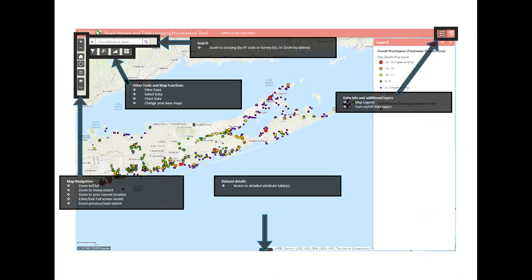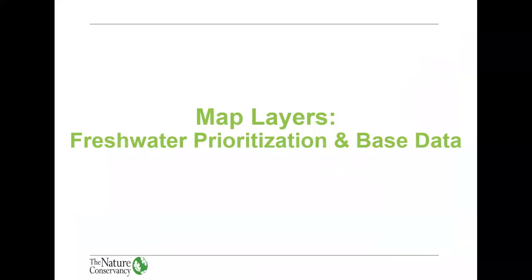And if anyone's interested more in the scoring breakdowns, and the actual scores that went into everything, if you see down at the bottom, there's that tab in the center. You can drag that up, and that brings up the attribute table. Next slide. Next slide.